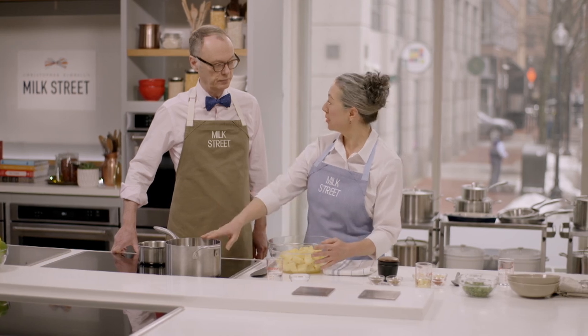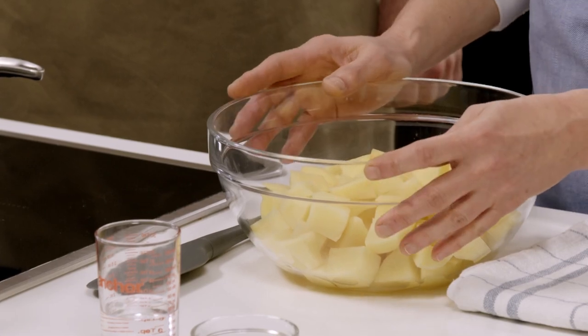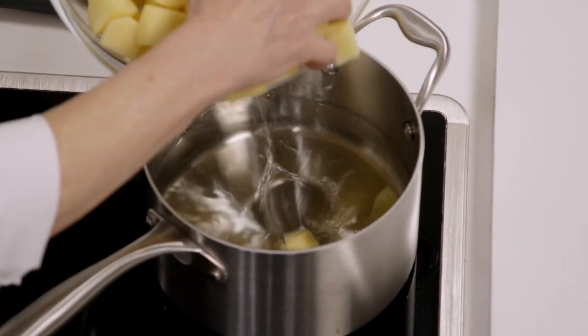We are starting with 6 cups of cold water in the pot, and we're going to be cooking 2.5 pounds of Yukon Gold potatoes, which have been peeled and cut into 1-inch pieces, so they're nice and bite-sized. So we're going to get these into the cold water to start.